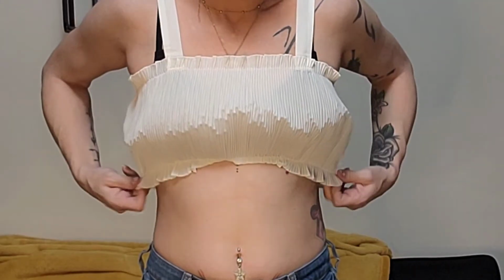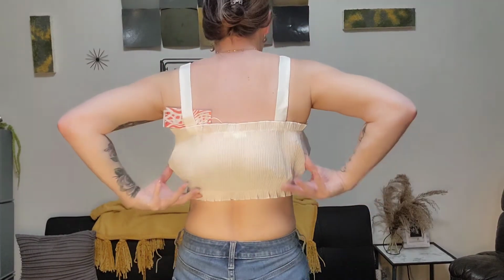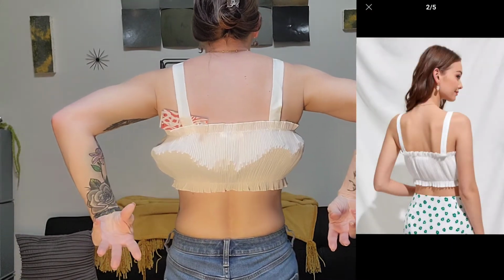What is this? It looks like I'm wearing a diaper. Can't win them all, I guess. This must have been the one where it wasn't on a model, it didn't show it in a picture, and it was just laying flat, and I was like, oh, that's cute. Oh my god. What is this?